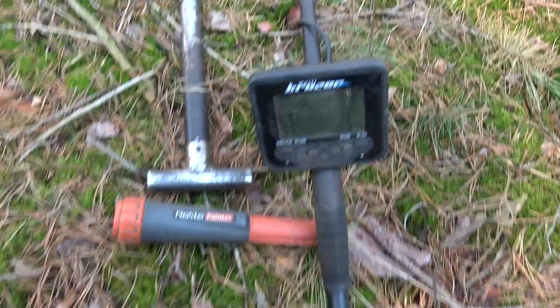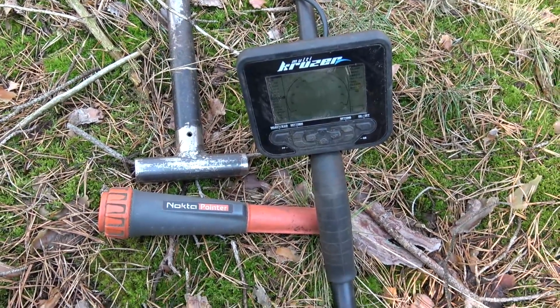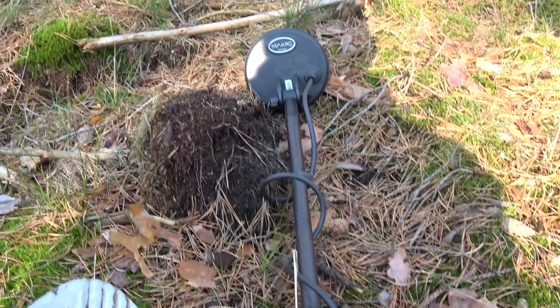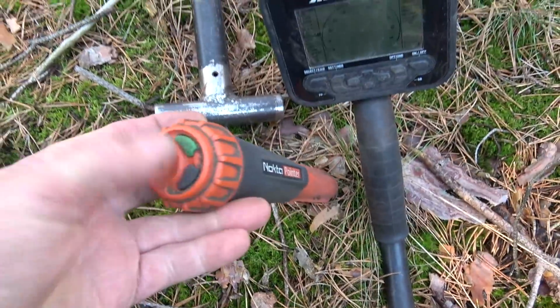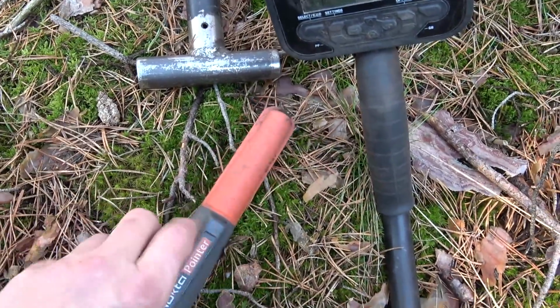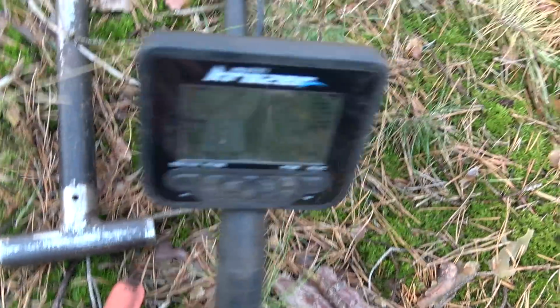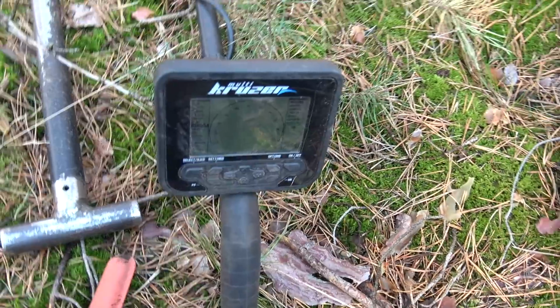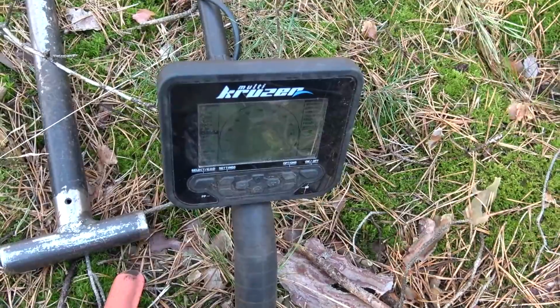To help us out today, I'm going to use the Makro Multi Kruzer. Just fell in love with that machine. Lightweight, waterproof, using the sniper coil today, a small one, to quickly find even the smallest item. The Nokta pointer is proving to be a very nice pointer. You can adjust the gain, and there's a strong, powerful LED light. You can change this one if it wears out. And the Multi Kruzer, well, I don't have anything negative to say about that. It's just a wonderful machine. So let's see if we can share some moments with you out here today.